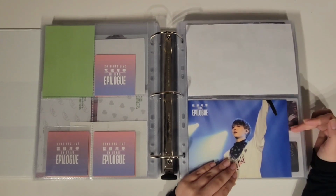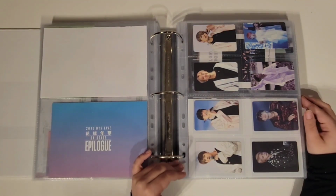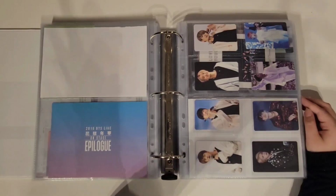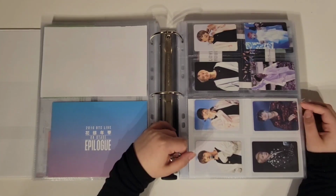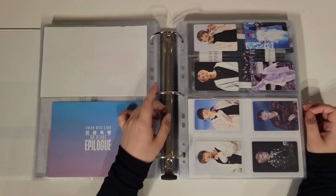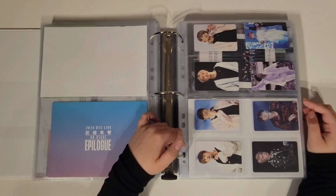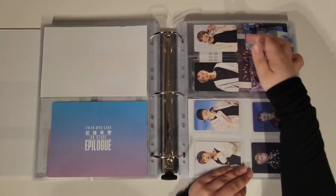This is the epilogue Blu-ray postcard. And we have the Wings Store DVD photo cards. I originally pulled, oh yes, that's right, Jimin. That one I did trade. What did I trade him for? I traded him for Jin Euro Blu-ray and Hoseok Europe photo card. But I traded 2 cards. I traded Jimin Wings and Taehyung Third Muster. Yep, those were the two cards I traded. So originally I had Jimin, didn't trade him for any of these.